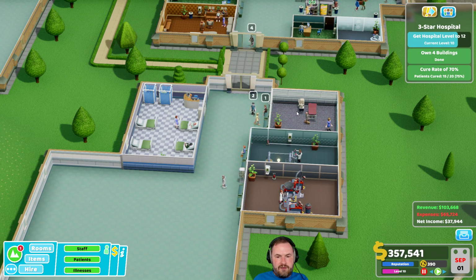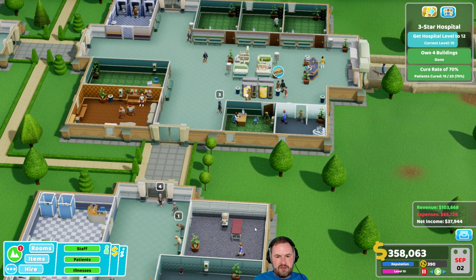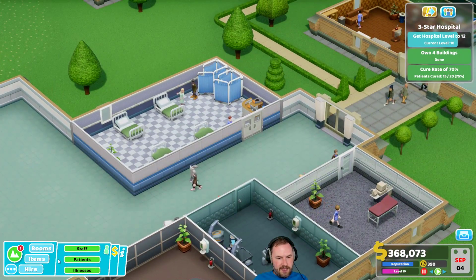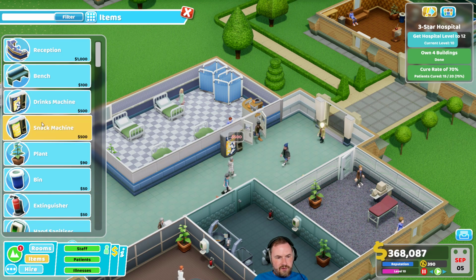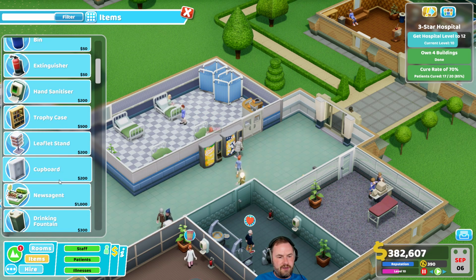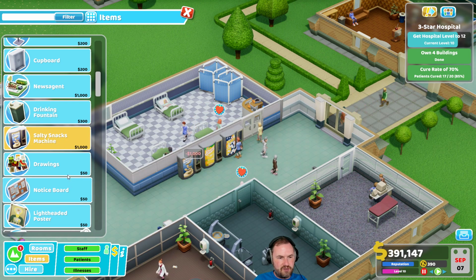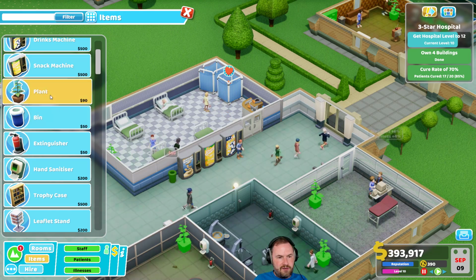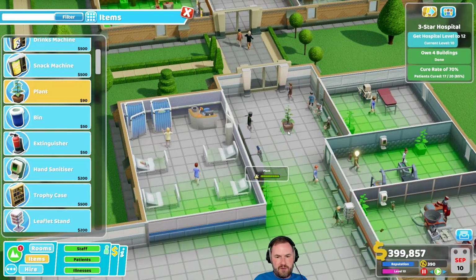Good job. Okay, there's a bit of a queue forming now for general diagnosis. There's about 4 people in the queue. Okay, and we also need to have some stuff over here for people to do while they're waiting. So we need the drinks and the snacks machines up and running big time. Right? Maybe not so much a news agent. Maybe just the drink machines and stuff are fine. Okay, let's have a bin here. And a plant here too. So there's plenty of places for people to sit while they're waiting.